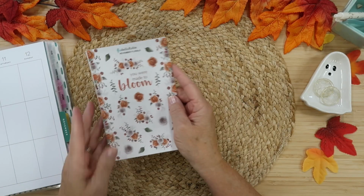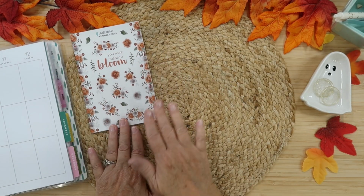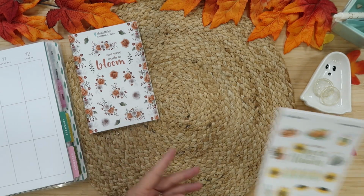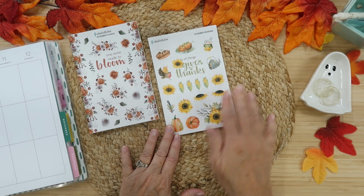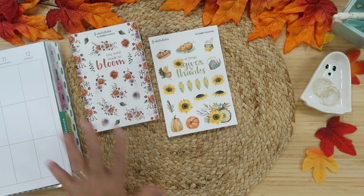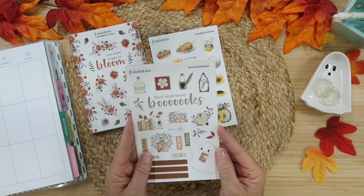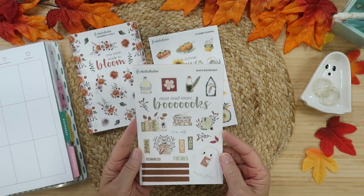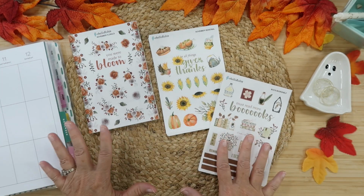I'm loving this release this month. We have here the November Soft Florals. You were made to bloom, and I'm obsessing over the colors in this. We have the November Seasonal in All Things Give Thanks. So we have a little nod to Thanksgiving going on in here. And we have an extra to go in our bookish category, and that is Boo's Bookshelf. Oh my gosh, must read more books. Yes. So I'm loving all of these.